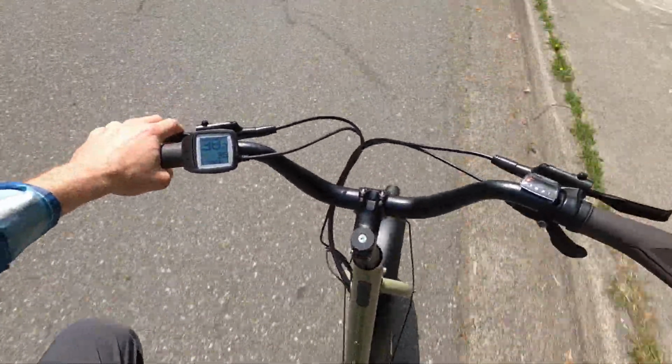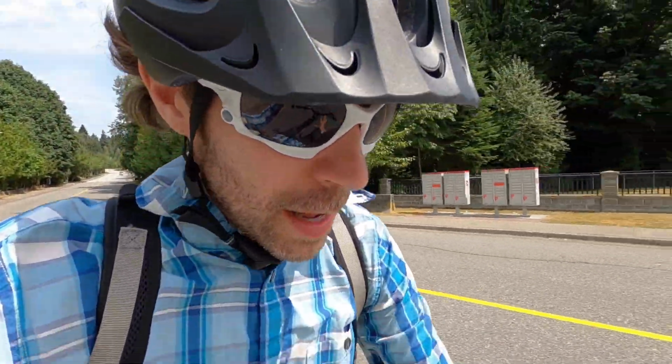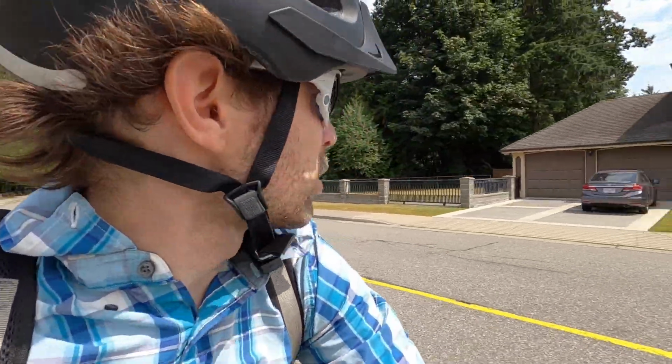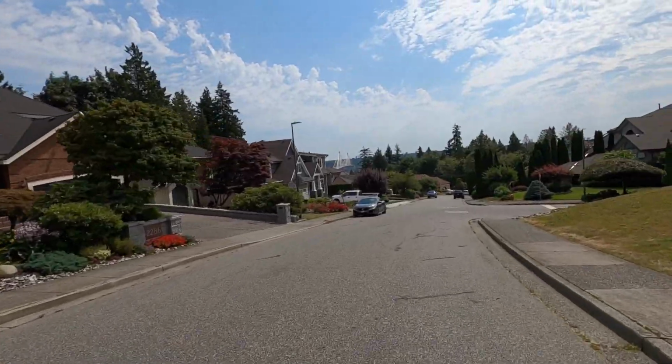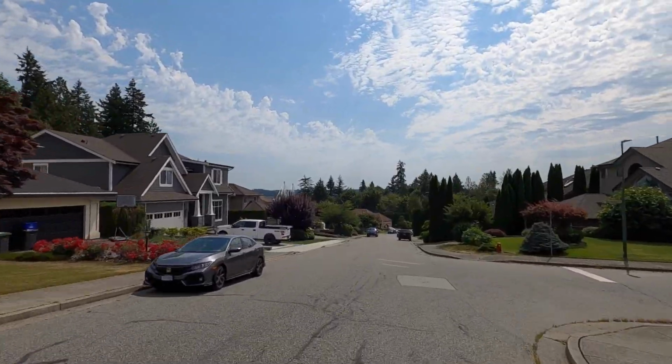Feeling pretty good. That's nice, because sometimes these heavier bikes, especially a step-thru like this, don't handle the higher speeds very well. This feels solid. And it's designed by one of the greatest, so I'm not surprised. Still going down the hill, we've got a nice view over there.